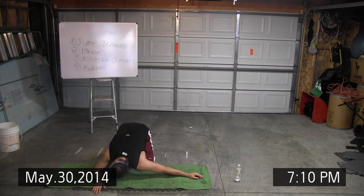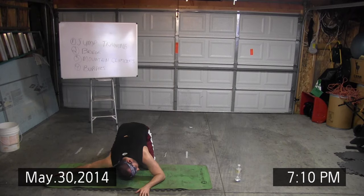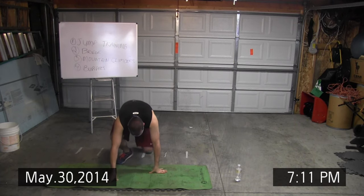You should feel your shoulder capsules opening up a little bit. Chest should feel pretty good. Left arm's up here, right arm's to the side, look towards your left. Allow yourself to dip down. Stand up.